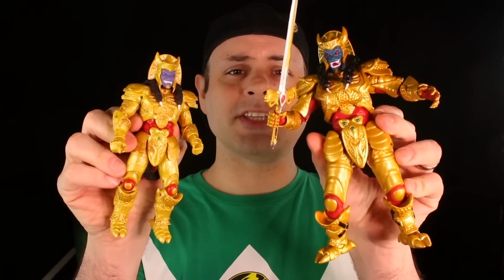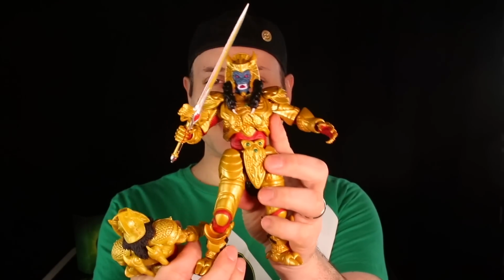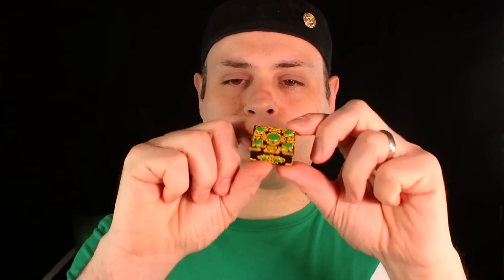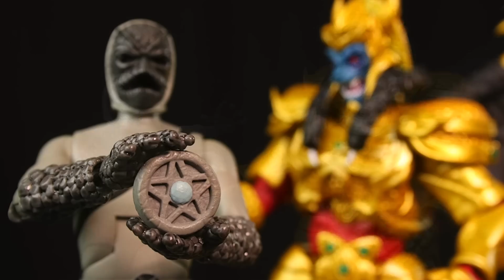Hasbro, Super 7. Hasbro still did a really good Goldar figure, but this is really something else. And I love that he's got the replacement head with the open mouth. Still hoping for an open mouth from Hasbro. Goldar's got the box for the power coins. That opens, and 5 power coins are inside. Goldar also comes with 5 badges of darkness for your putties. It's putty time!